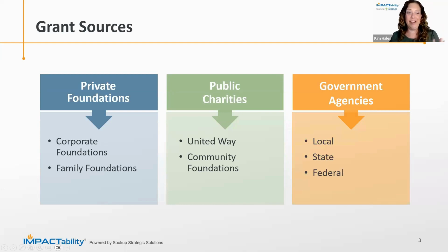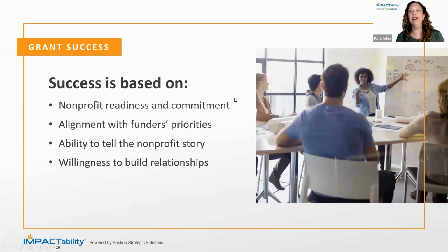And again, feel free to type in questions as I'm going through this, and I will try to answer them. So your grant success is really based on a few things: your readiness and commitment. We're going to get through what that readiness looks like in a few minutes, and where you are. Your alignment with the funder's priorities. You and your organization are not going to be a great fit for every funder, and you've really got to look at what they're saying they are looking for.